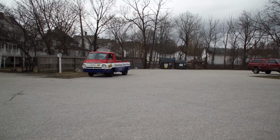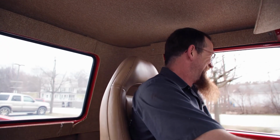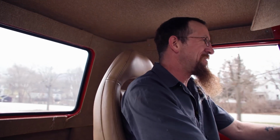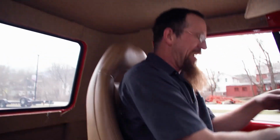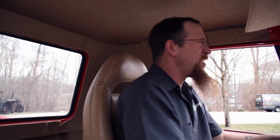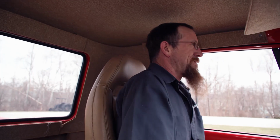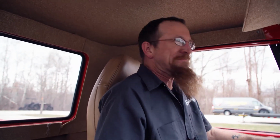Truth be told, the van ran about as good as this one does. Nothing a tune-up can't fix. And, well, a clutch, and a rear main seal, and a radiator, a water pump. Definitely needs a water pump. There we go.